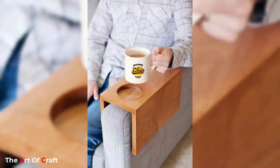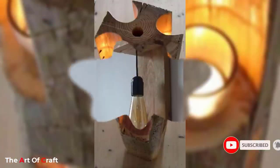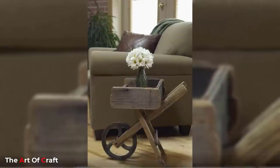Another way to incorporate wooden furniture into your home is with wooden dining tables and chairs. Wooden dining furniture is perfect for creating a warm and inviting atmosphere. A natural wood dining set can add a country or rustic style to your home, while wooden dining chairs with upholstered seats and backs create a comfortable and stylish seating solution.